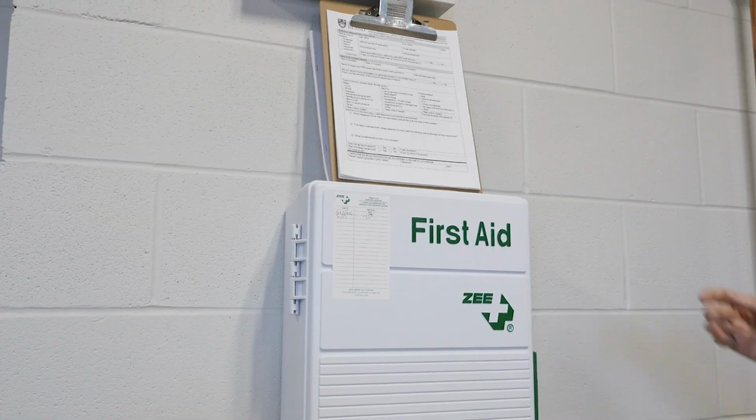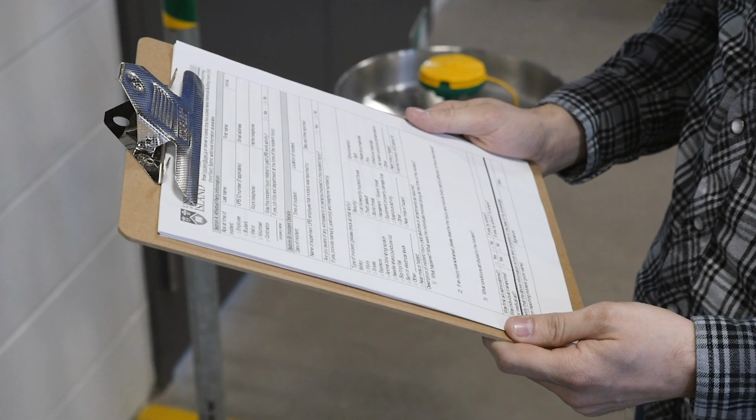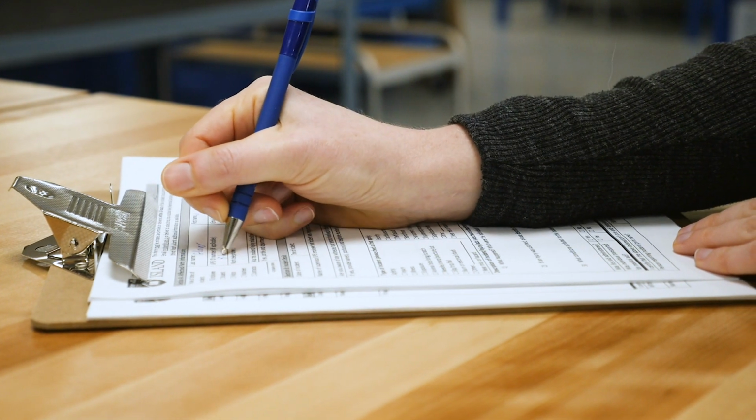If you are injured during a lab activity or have a near miss, you must inform your instructor or the lab supervisor. They will help you fill out an incident report in accordance with UPEI policy and work to prevent such an incident from reoccurring.